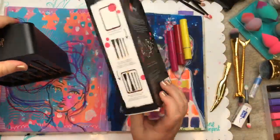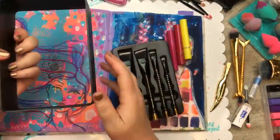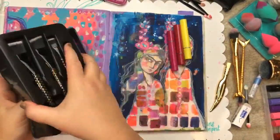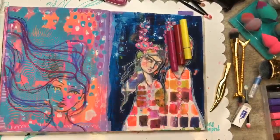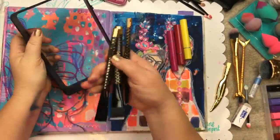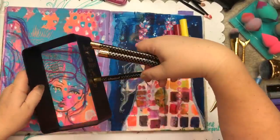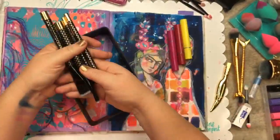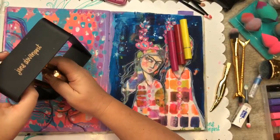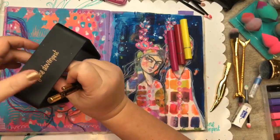So it comes in this box, and then let me get it out. It's got this inner lining. This is a magnetic frame that you can hang your brushes in. Now I do have one that I'm already using, so I'm going to pop that one to the side and grab this one. The magnetic frame, it's hard to show you from above like this, but they actually stick. So when you've washed your brushes, you can hang them upside down, and they can dry upside down, which helps them last longer.